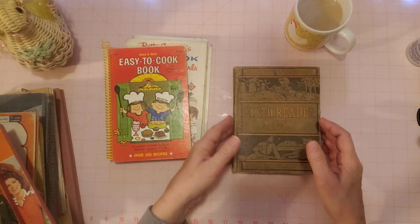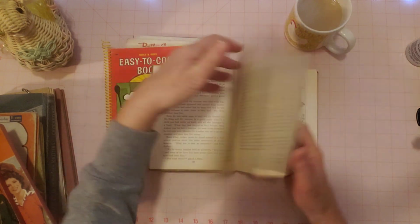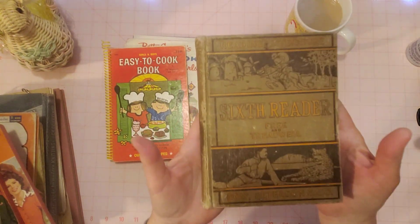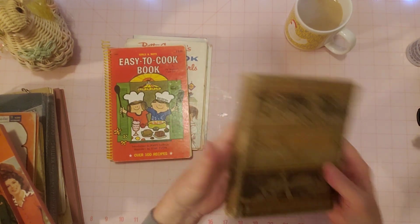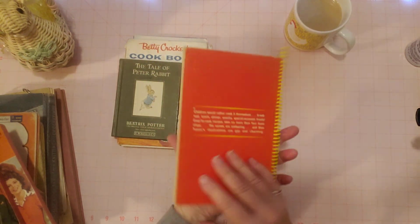But, oh, that one is coming apart here. Well, some of it's together and some of it's coming apart, it looks like. But anyway, that would make a great little journal. That is heavy. It's weird how some of the books are very heavy, and that one is very heavy. I guess it depends on the paper they used back when they made it.